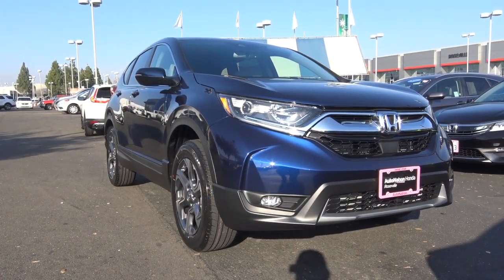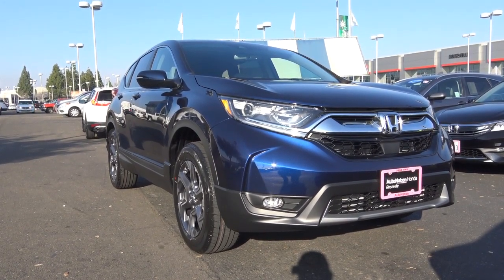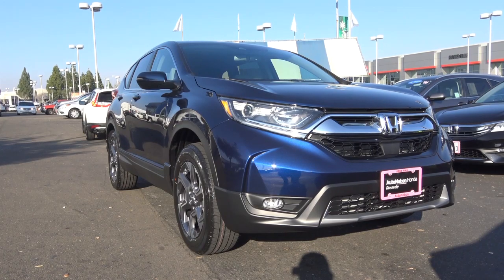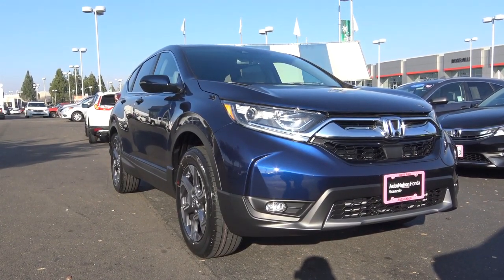So with its easy to live with nature, its comfortable, high quality, and versatile interior, and its good fuel efficiency, the 2017 Honda CR-V is an excellent choice for a compact crossover.